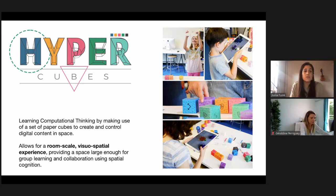And it allows for a room scale visual spatial experience, providing the possibility for group learning and collaboration, which was very important for me. Because collaboration is one of the bases of a good education application.